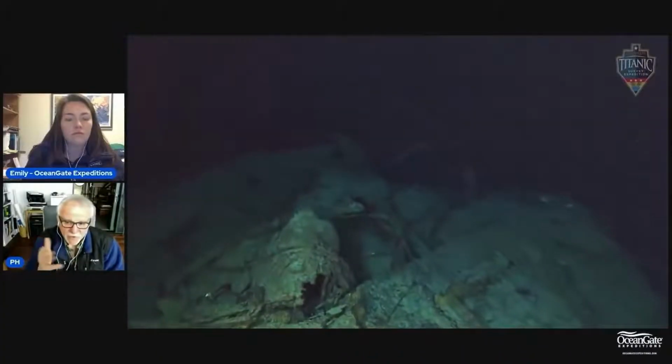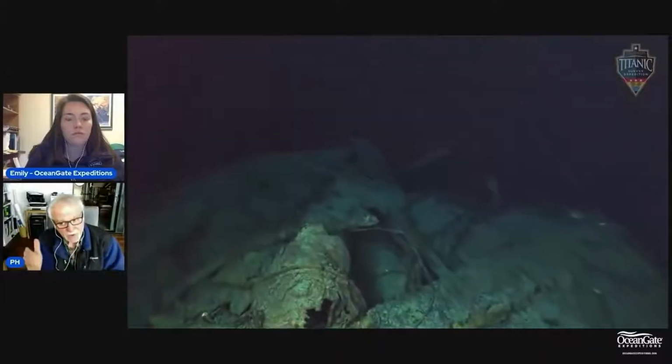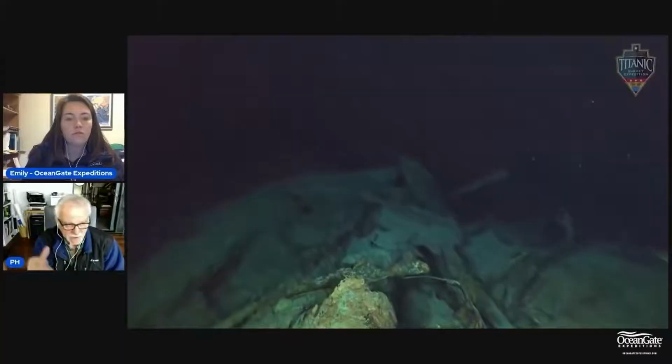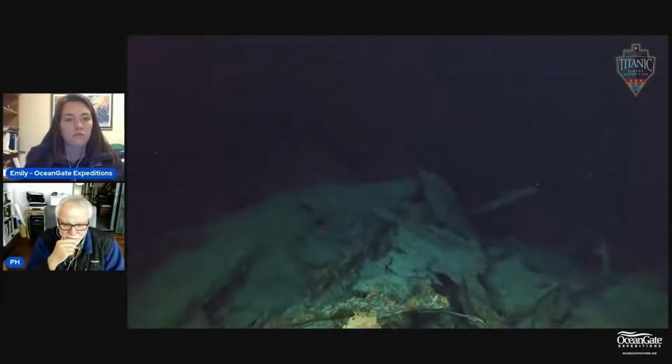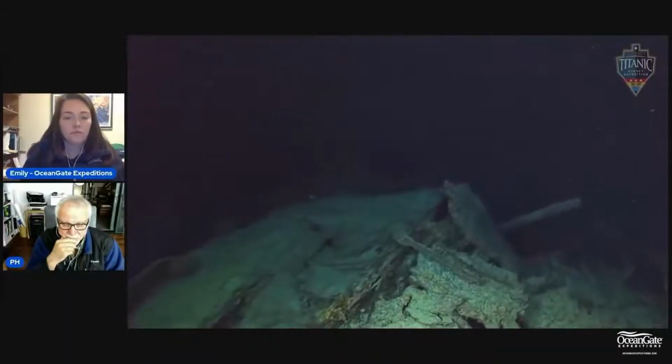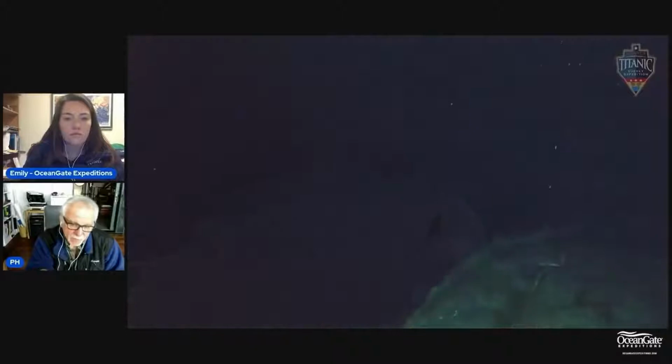That and all the stern section is like that, and around the stern section you also have, in the debris field, huge pieces of metal everywhere. In this part, I would say the bottom itself, the sediment, is maybe 20 feet, 30 feet down. Impossible to know what it is.